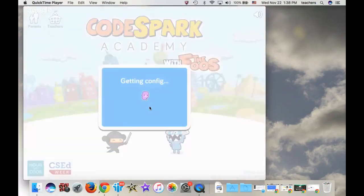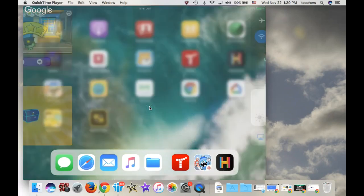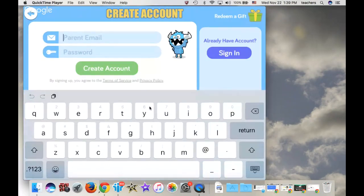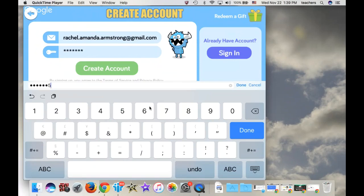The Foos is by CodeSpark. It's really engaging with its graphics. My son really enjoys this one. Let's see, it might take a little longer to load because of that. Uh-oh. Okay. There we go. It also takes the students through levels. Let's start here. Apparently it signed me out. Let me see. Hopefully this is the one I signed up with. If it's not, we'll pass. But again, it walks them through levels, guides them a little bit here and there, and they have to take their monster.